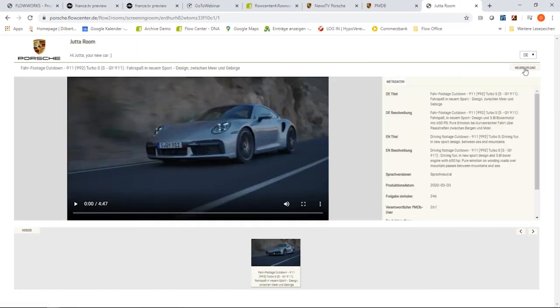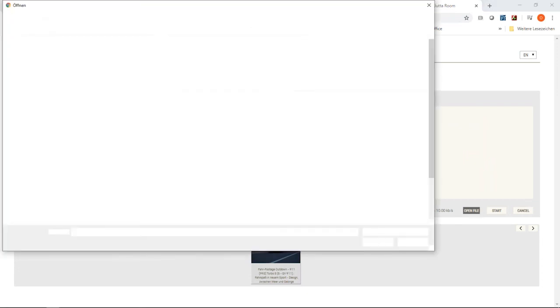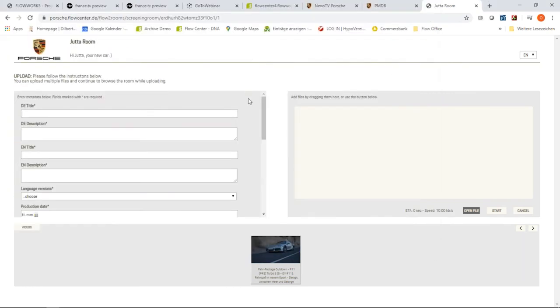Now it's got a new button that Jutta can use to do an upload. She gets an additional site and can now add files with metadata to my system. Okay, I'm not going to do this because Porsche would not like me to add illicit content to their stuff, but you're getting the picture, I hope.